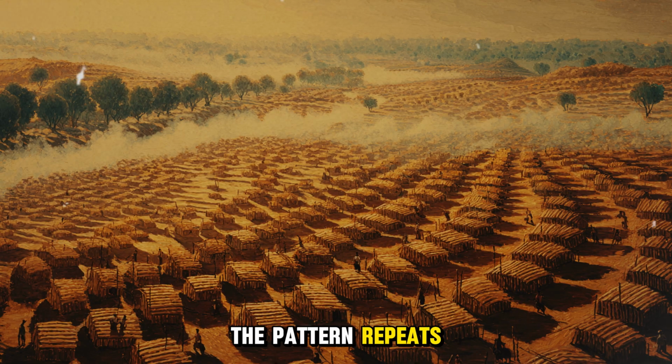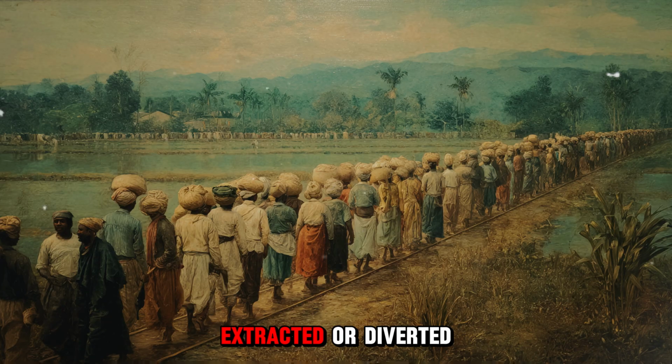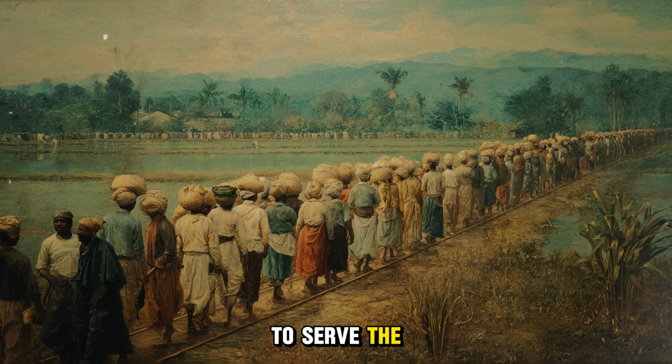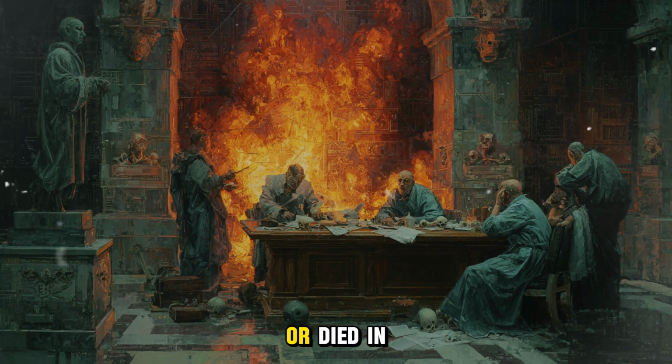The pattern repeats across colonial famines: Ireland in the 1840s, Bengal in the 1940s, and later famines in Africa and Asia, where colonial or authoritarian governments allow populations to starve while resources are extracted or diverted to serve the interests of those with power. The Bengal famine is not ancient history. It happened within living memory. There are still people alive today whose parents or grandparents lived through it or died in it.